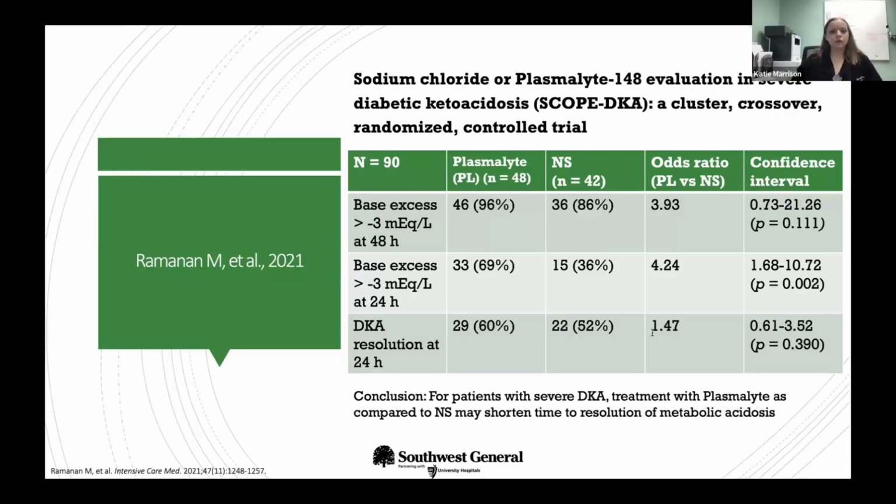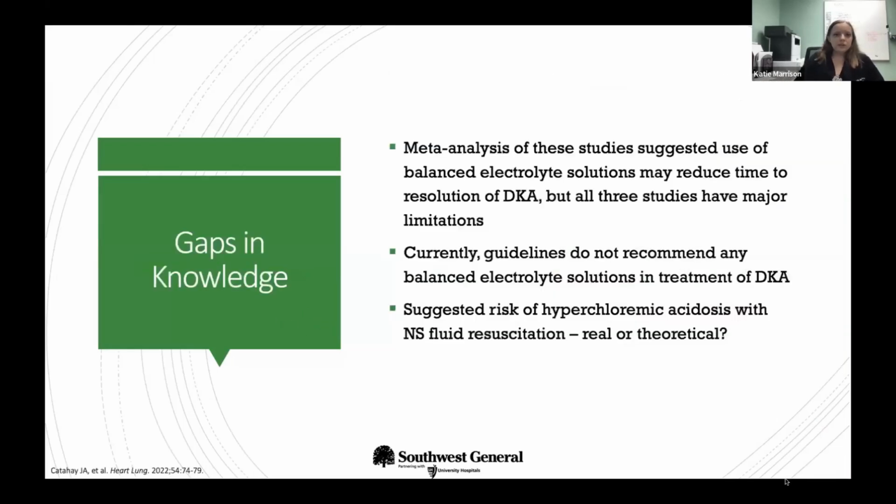So they concluded that for patients with severe DKA specifically, treatment with Plasma-Lyte as compared to NS may shorten time to resolution of metabolic acidosis. It's a little bit unclear from this study how that might correlate to clinical and functional outcomes. So with that data, we definitely have some gaps in knowledge. One meta-analysis of these 3 studies suggested that using balanced electrolyte solutions may reduce time to resolution of DKA. All 3 of these studies really did have pretty major limitations.